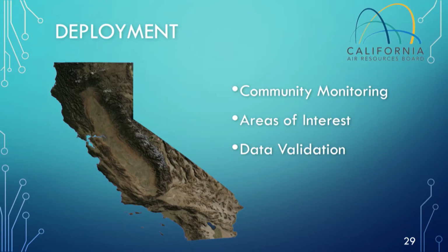So why did we get the AIRPOINTER? From our standpoint, from a QA standpoint, this AIRPOINTER can be placed inside of the community monitoring network to make sure that the community monitoring network is functioning properly as compared to the AIRPOINTER. It can also be used in areas of interest, some troublesome sites that maybe have some events that can't be explained, and it's nice to bring in another standard to assess the situation. So for us, ultimately, it's going to be used for data validation or any kind of special circumstances.